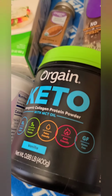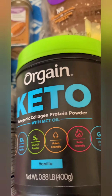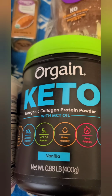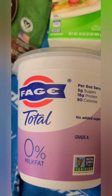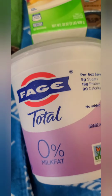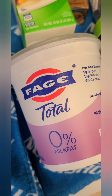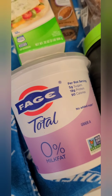And then we're going to need some of this keto Orgain protein. This is what I'm using, the vanilla. This is the best tasting, and this is gonna be kind of our filling for our cinnamon roll, our frosting. And then to complete the frosting, we're gonna be using this 0% milk fat Fage yogurt. It's awesome, I use this in multiple recipes, 90 calories per serving. Low carbohydrate, low sugar content, and high protein. So these are our main ingredients, and I'll show you how we're gonna do it.